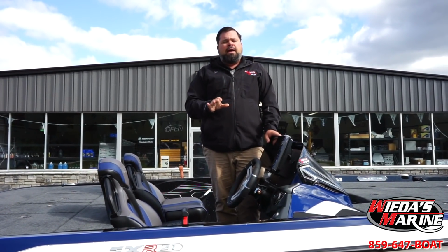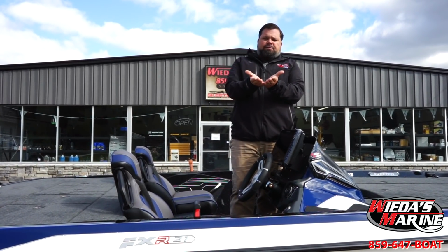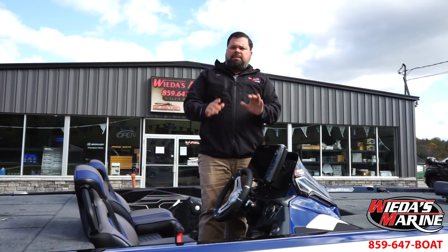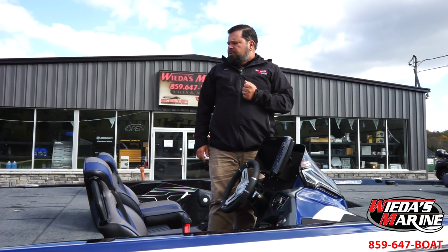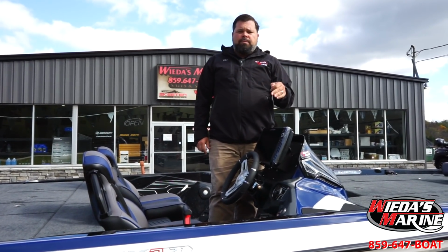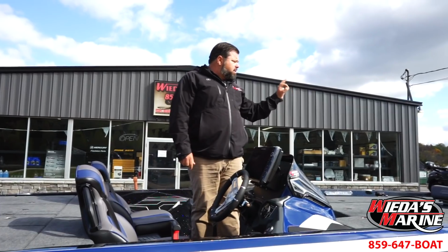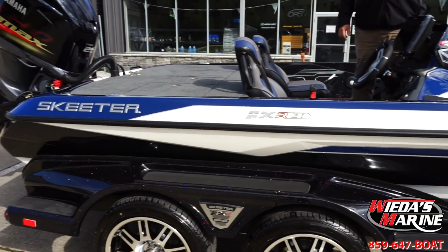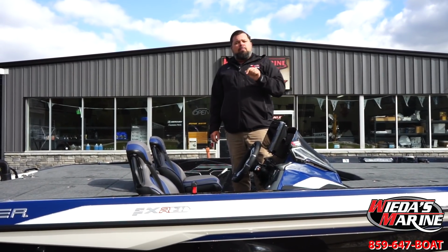Now, I don't know why that is. I don't know if it's because it's got more deadrise, more keel. I would probably say because it's not as flat on the bottom. It has more keel in the water, so it probably tracks better in the wind, and I'm guessing that's why. But I do know that this is the best riding, best fishing Skeeter that I've ever owned. The 20 or the 21, okay? The 20 rides great. It rides better than the old 21 rode, but this 21 takes it to a whole other level. If you just want to go anywhere you want to go, not worry about the wave conditions within reason, the FXR21, big and bad, you get them at Wheatas Marine.